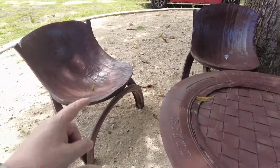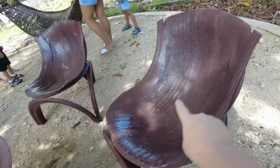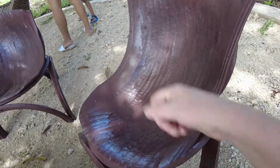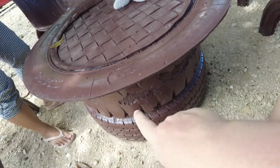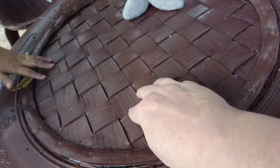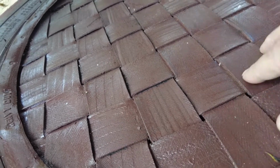Okay, so we're here. I'm going to show you guys something that's really cool. We have a table set, a table and chairs. The thing is, this is all made out of recycled tires. Everything is a rubber tire. You can see the two tires in the bottom, and they threaded the rubber and made a table out of the middle.